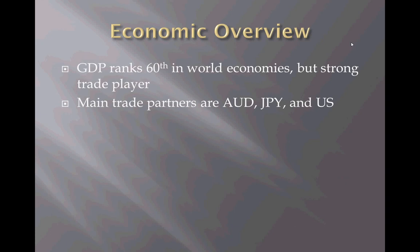Their economic activity is largely dependent on trade, mostly with the land down under, Australia, the land of the rising sun, Japan, and Uncle Sam, the U.S. It is an export-driven economy, with its main exports such as ores, metals, and wool comprising a third of its GDP. It also exports much of its cattle and dairy products. Angus beef sound familiar to you?